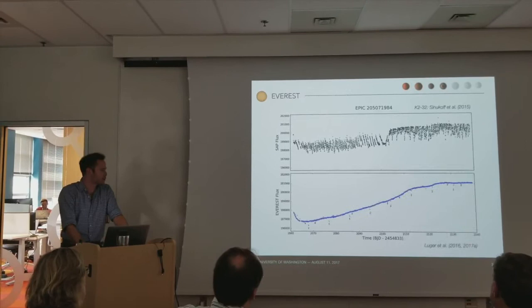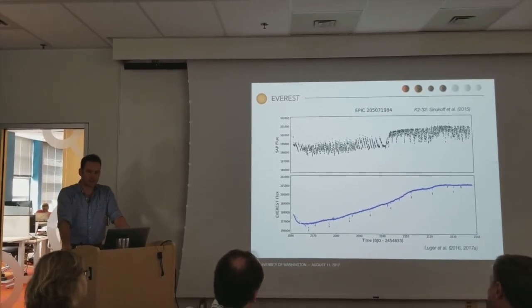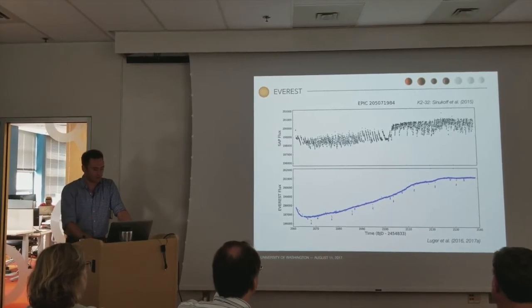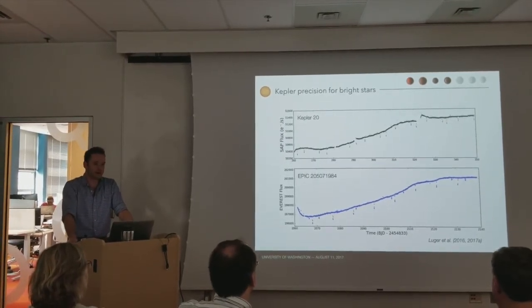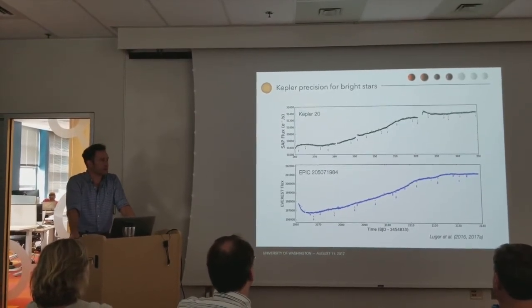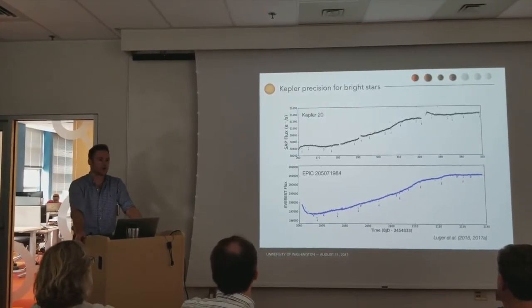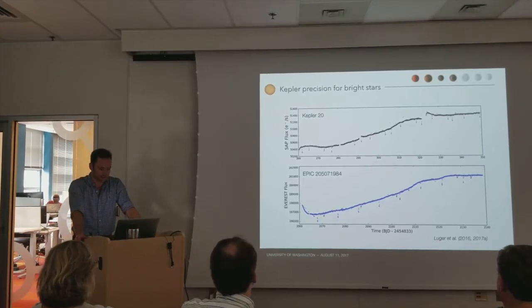If we detrend it with Everest, we get to something that looks like this. And now you can once again pick out transits by eye. And if you compare this to the earlier Kepler star that I showed you, these light curves are qualitatively similar. So Everest recovers Kepler precision for bright stars.